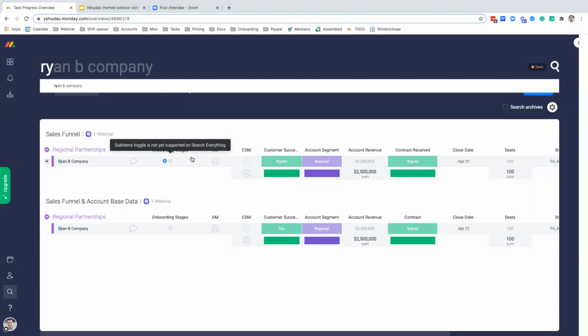So this makes it much faster to search for what you need when you need it, even if you can't seem to remember exactly the entire name of that item. Amazing.